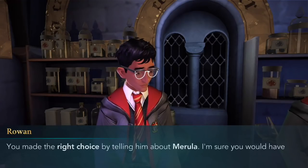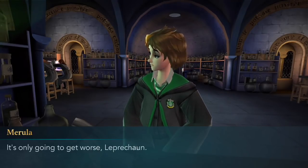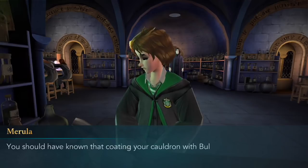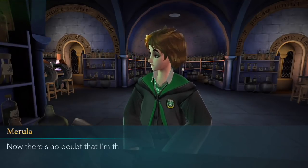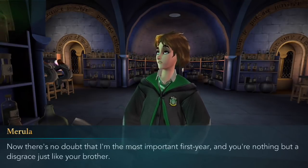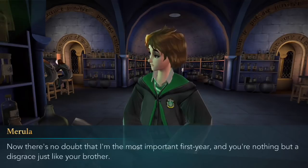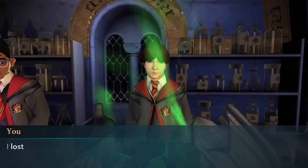Oh, man, you made the right choice by telling him about Marula. I'm sure you would have lost more house points if you didn't. It's only gonna get worse. You should have let the coat in the cauldron with Bulbadox powder. It makes the potion explode. I certainly did. She's admitting it. What a jerk! Now, there's no doubt that I'm the most important first year, and you're nothing but a disgrace, just like your brother. Wow, she's got real low self-esteem. Dismissed. I've had enough of you for one day.